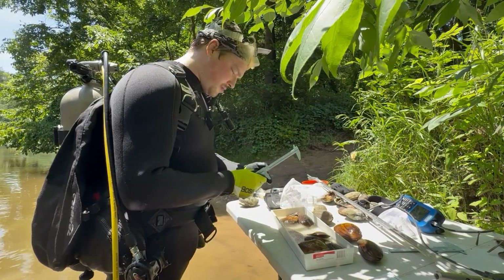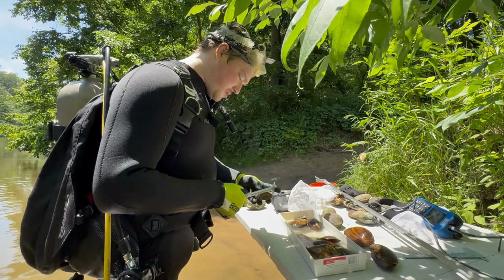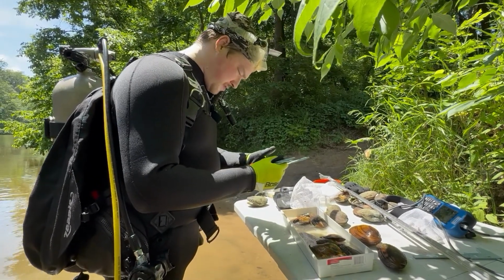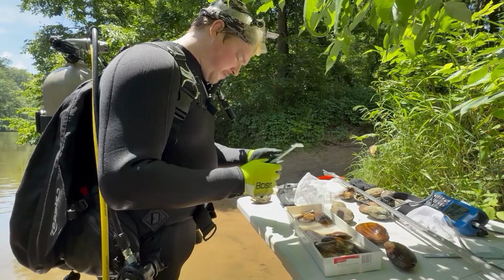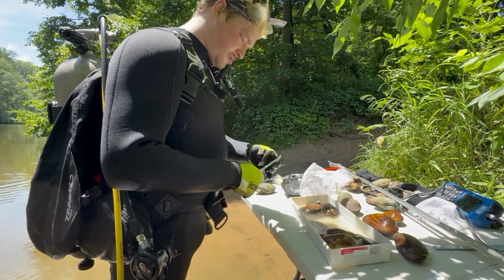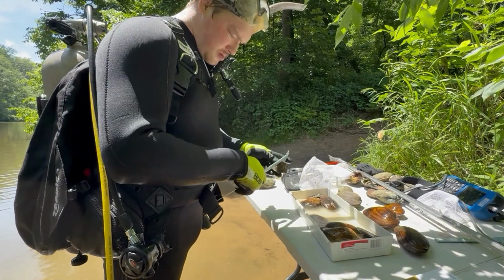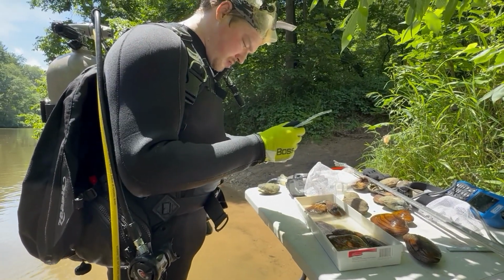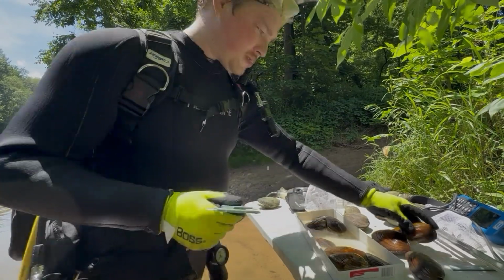Additionally, they're considered ecosystem engineers, as they can modify or stabilize benthic sediments and alter water conditions through filter feeding. Lastly, they're a vital food source for many organisms, including birds, fish, like the freshwater drum, and mammals, such as raccoons, muskrat, and mink. You can sometimes find discarded piles of mussel shells from these animals, called middens, lining the shores of some water bodies.